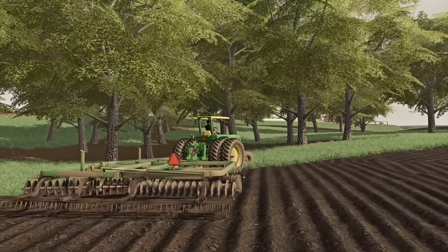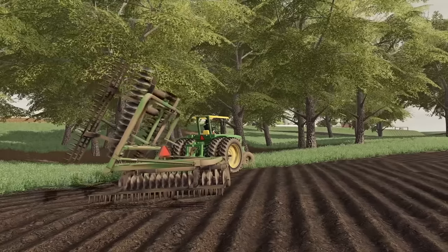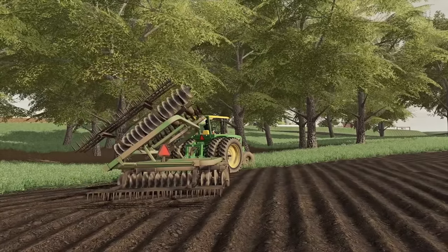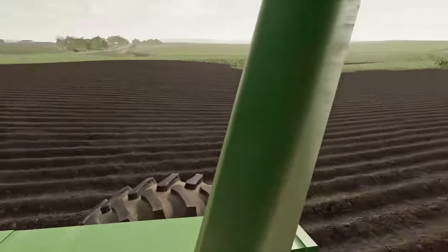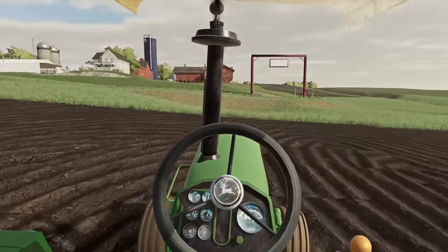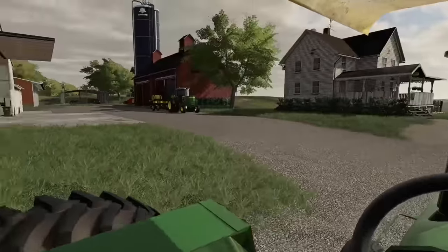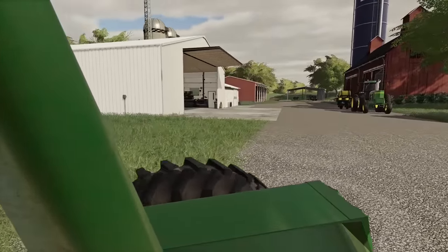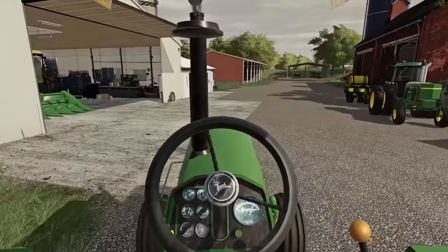Okay, we are done. Fold up the disc. Should be good to go. Head back home. If I can get most of this planted, I'll be one happy man. For now, I think we'll just put the 4440 just right up here. Try not to get in the way.